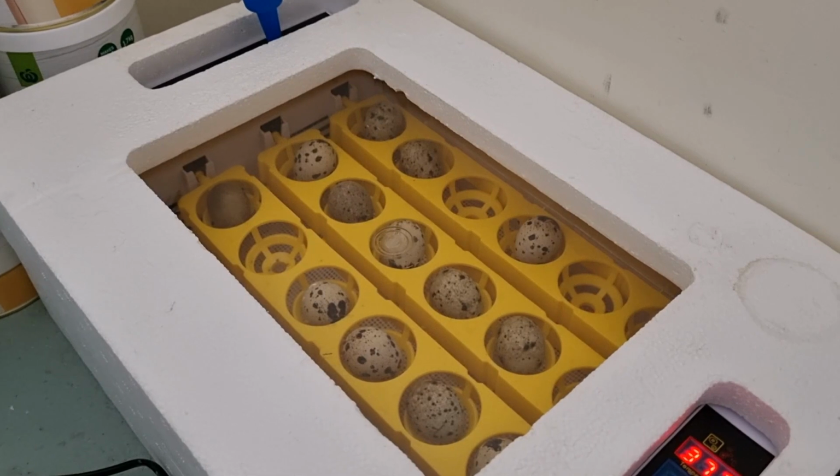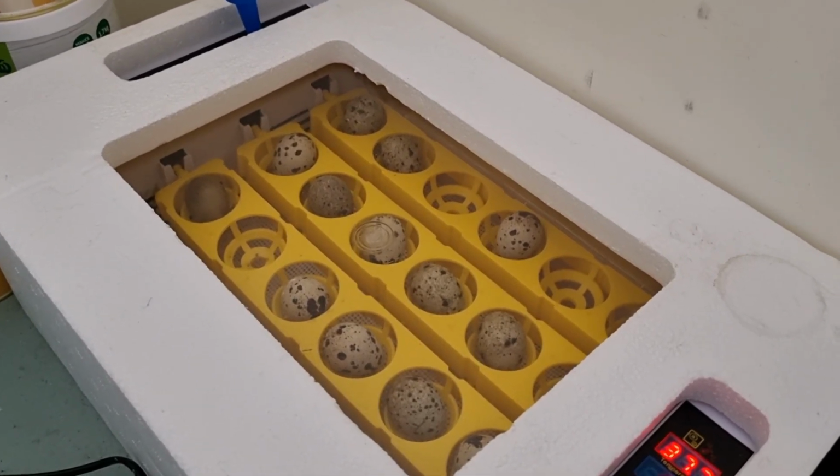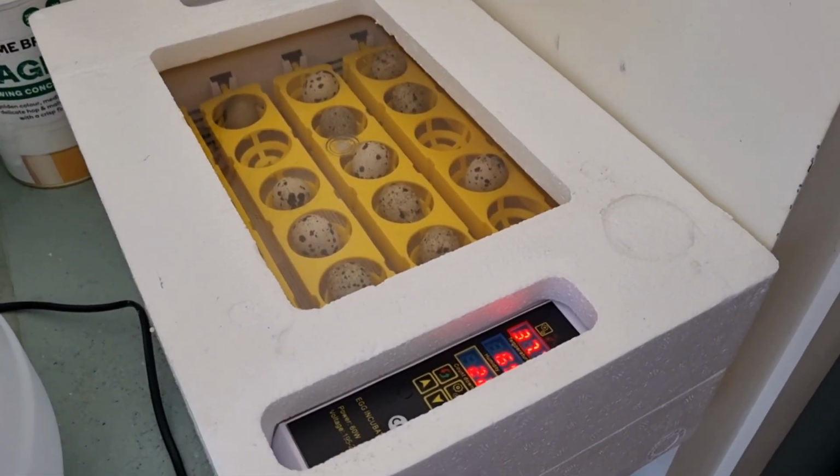Spring, of course, is when I need to breed them up so I can grow them over summer and hopefully get them into the lay. Yeah, males are an endangered species on the tiny farm.